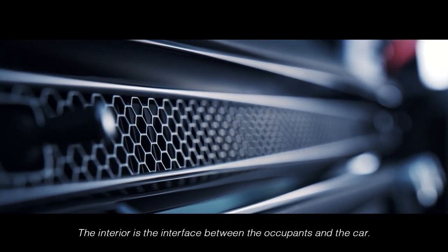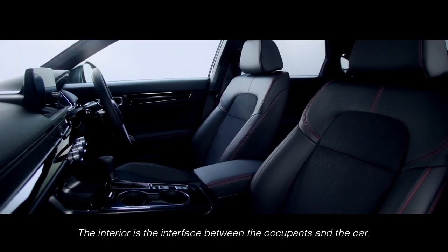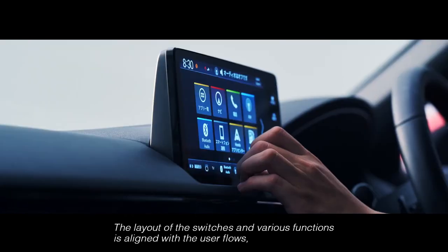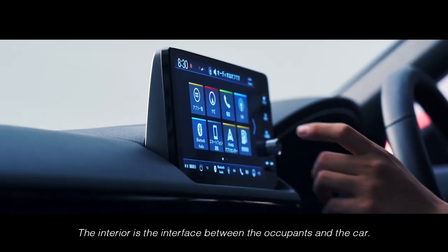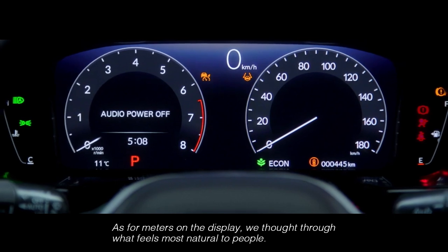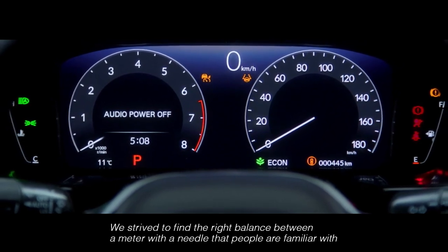The Civic Hatchback LX, Sport, and XL trims will get a 7.0-inch instrument screen and a 7.0-inch touchscreen infotainment display. The Sport Touring enlarges the instrument monitor to 10.2 inches and the infotainment to 9.0 inches.